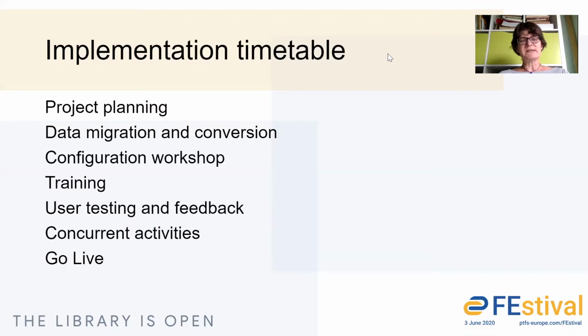So alongside all of those elements, there are concurrent activities ongoing, and these generally relate to IT issues such as authentication or setting up self-issue machines or establishing integration with your discovery layers. All of those elements can be ongoing throughout the project timeline, but they generally involve IT involvement. So we know how busy IT departments are in your establishments. So although the time required for that involvement may not be huge, we still need to factor in and timetable in any requirements that need IT input.